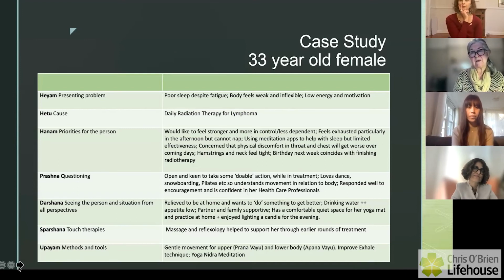In this case, we had a 33-year-old young woman who came to me, and her presenting problem, her hayam in Sanskrit, was that she had poor sleep despite fatigue. She felt weak and inflexible, and her energy levels were very low, and she wasn't very motivated. The cause, or the hetu in this case, was daily radiation therapies for lymphoma.